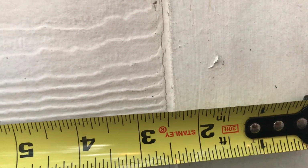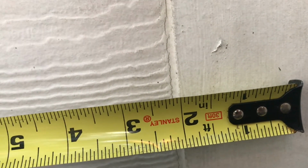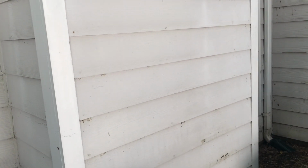Of course, I'm going to be doing both sides, so in reality, I need a 1/4 inch gap. So see how this is? So I'll actually subtract that from my measurement also. So this being my first time doing this, of course, I'll run into mistakes.